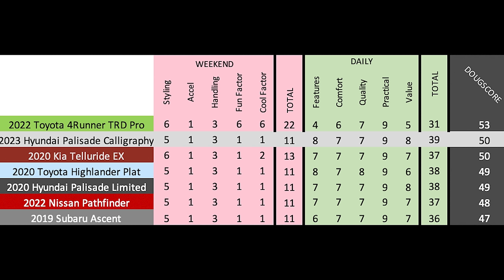And the DougScore is here, 50 out of 100, which places the Palisade here against some midsize SUV rivals like the Toyota Highlander, Nissan Pathfinder, and Subaru Ascent. The Palisade gains a point over its predecessor for improved features, but otherwise things stay roughly the same, and that's a good thing because this car was great when it came out, and it's still great.